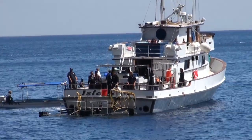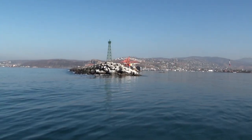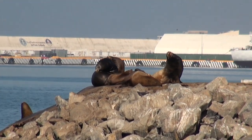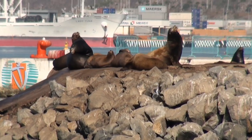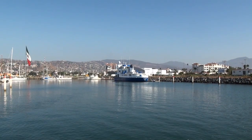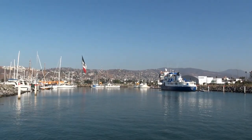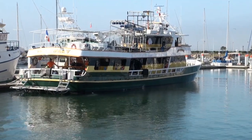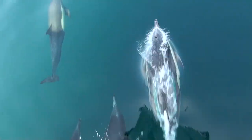All too soon, the 2.5 days of diving were over, and we had to get underway for a trip back to Ensenada, Mexico, for a customs check-in and then back to San Diego. The trip to Guadalupe Island was very well planned and executed, and the weather was excellent. Although it is a long ways to go to see white sharks, it was well worth it.